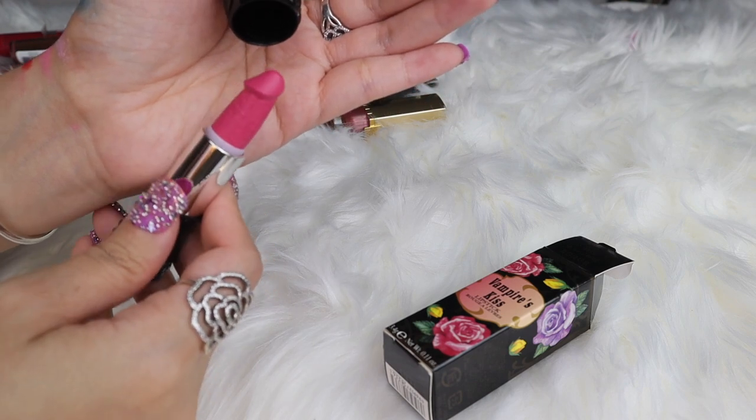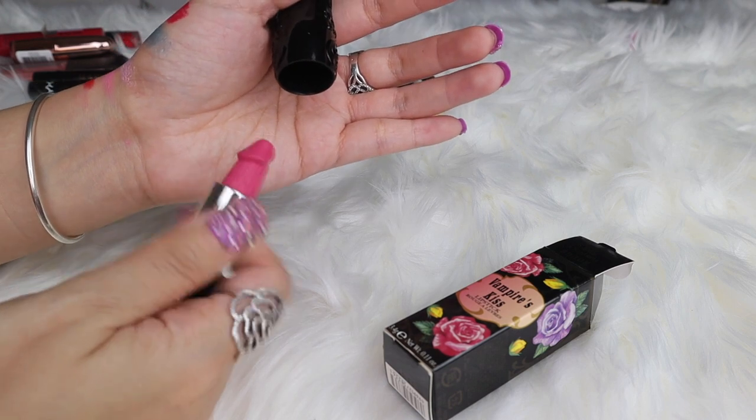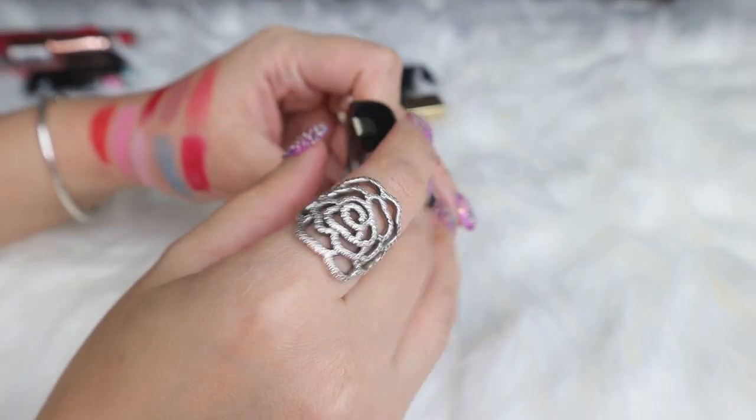Okay, that's a nice color actually. Okay, this one smells so good. This is heavily, heavily perfumed. That looks so nice. So I think I'm gonna keep this one.